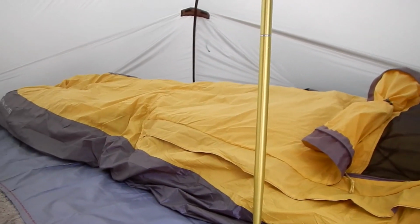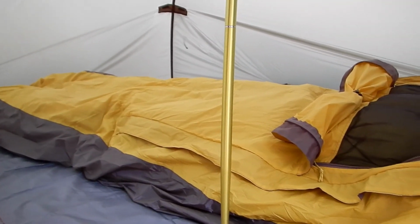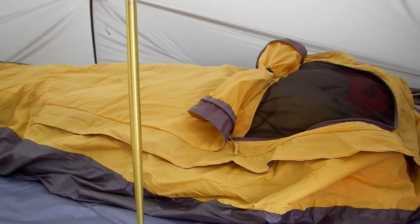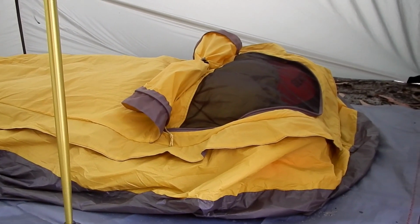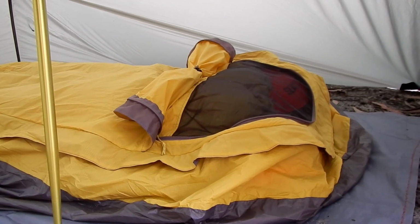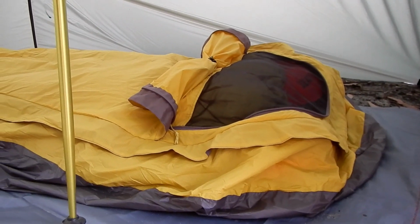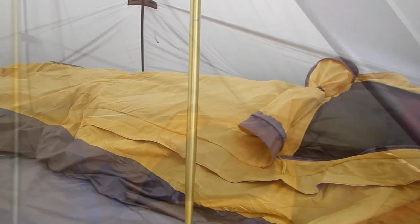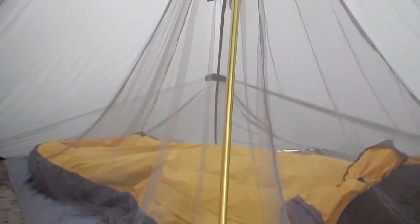My main aim is to be warm, and I've got a Cedar Summit inflatable mat in there, and I've got my Outdoor Vitals under quilt sleeping bag, the Airy 20F. We'll see how I go. Got my bug net up now so I can sleep with my arms out. See how we go.